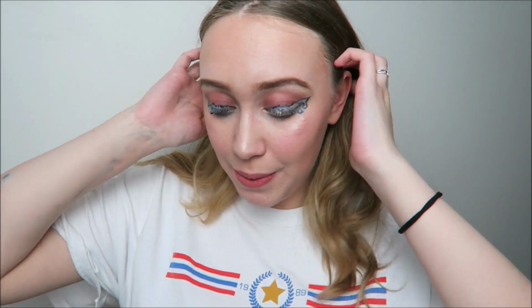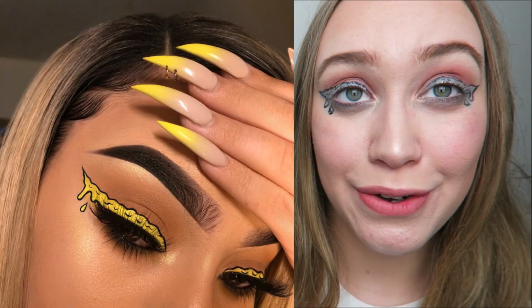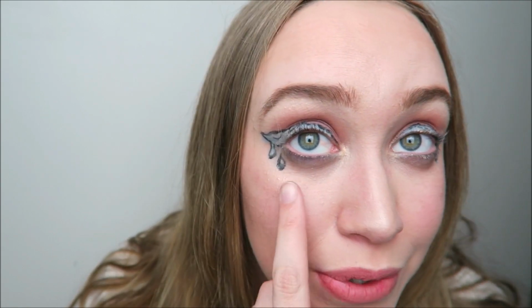Unless this gets a lot of love, then sure, it's worth it. But oh, I just want to take it off already. Okay, so comparison. This is what I was basing off. And this is the final look. I definitely like this eye more than this one. I don't think it would have been any better if it was yellow.